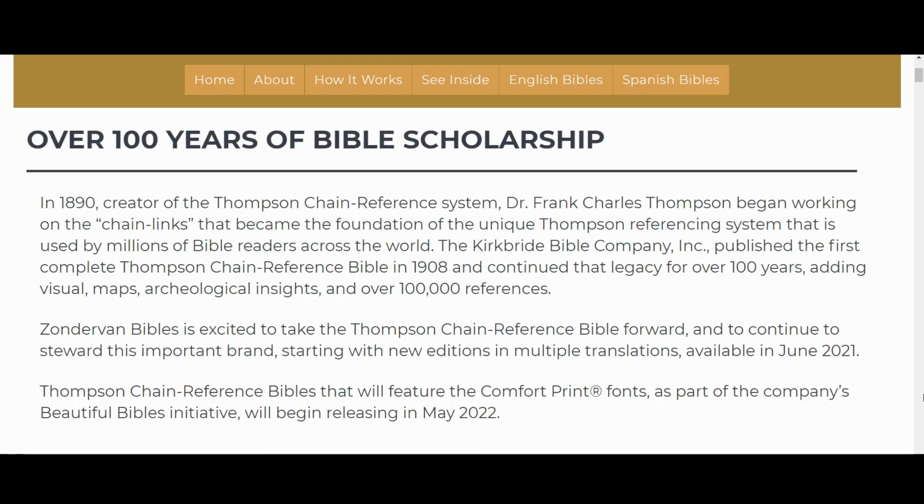They are planning, though, to come out with comfort print editions of the Thompson Chain Bible in 2022, and I believe that's going to be in May of 2022 that you'll see the comfort print editions. But right now they're producing the Kirkbride format.